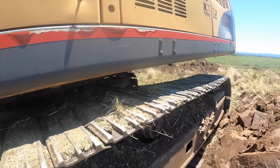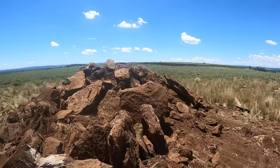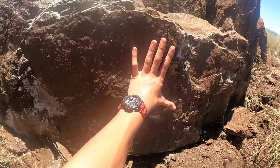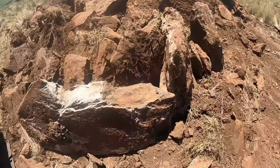It's probably around 40 degrees at the moment. But while I was here, I thought I'd show you some of the rocks that I'm excavating up. So here's one, a big one here. It'd be a meter and a half long, half a meter wide, and it's a lot of those type.